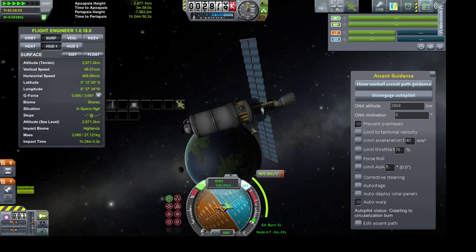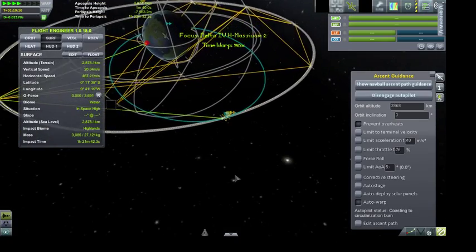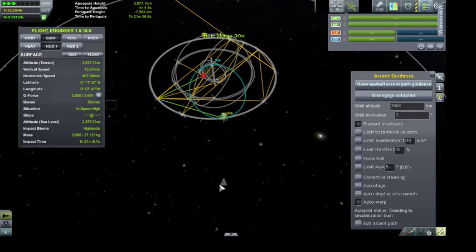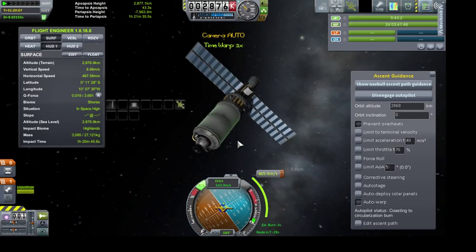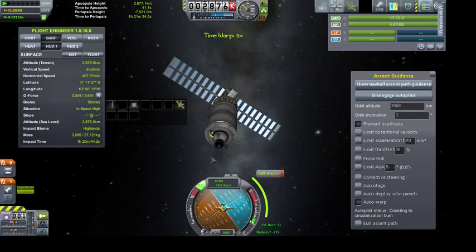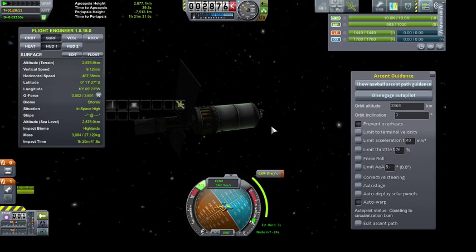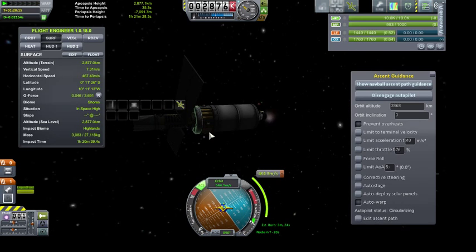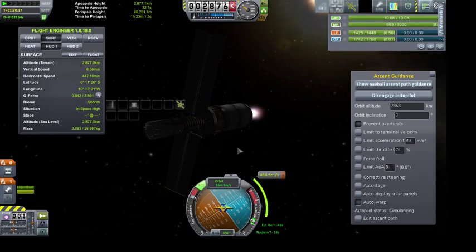As we now prepare for the circularization burn, we are standing by for that. We have 1,000 units of liquid fuel and oxidizer remaining. We have ignition on the upper stage. Poodle engine powering up.